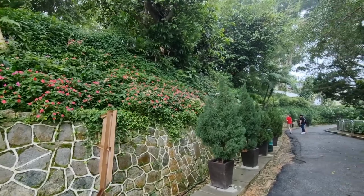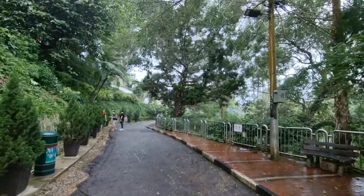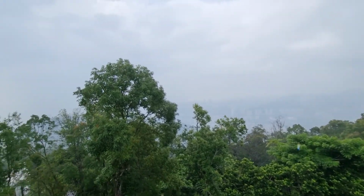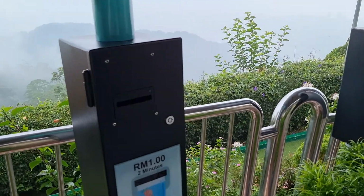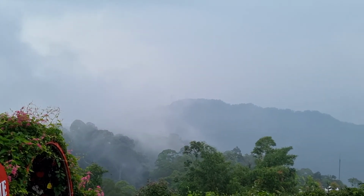We are walking towards the sky deck, and the weather today is cooling. It makes walking a lot easier. And we have reached the sky deck. Look at the view, it's so breathtaking. While walking back from the sky deck, we saw this place with a lot of binoculars, and we have captured this view with our camera lens.